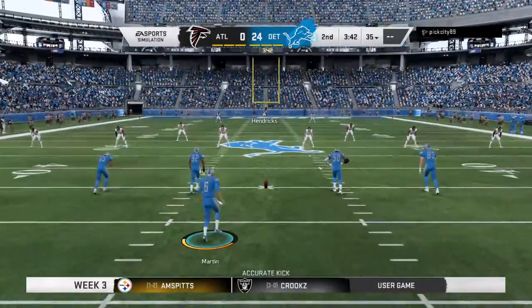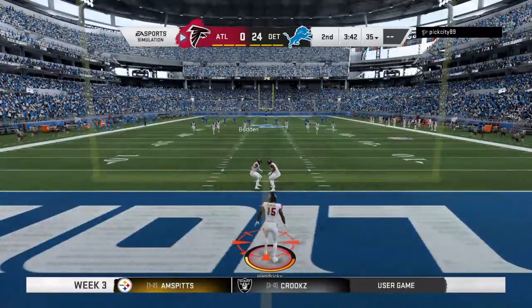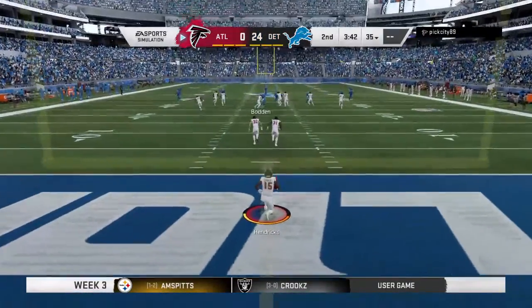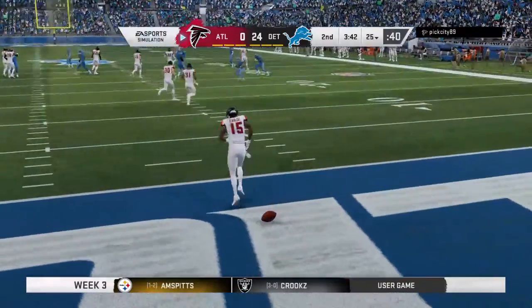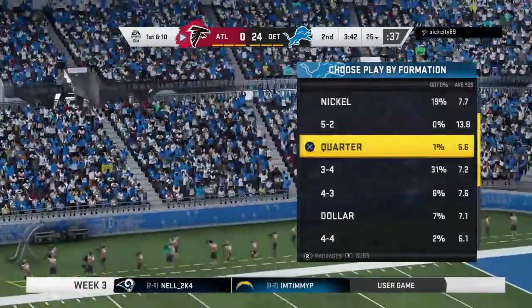Here's Martin now following the score as he'll send this one away. That's fielded in the end zone. And no run back here. This will be a touchback, and it comes out to the 25-yard line.